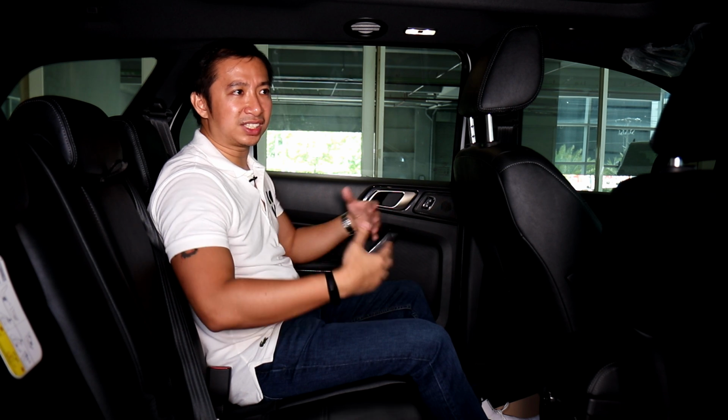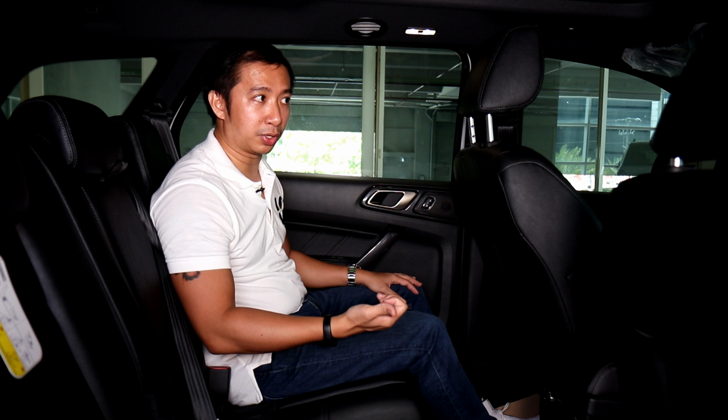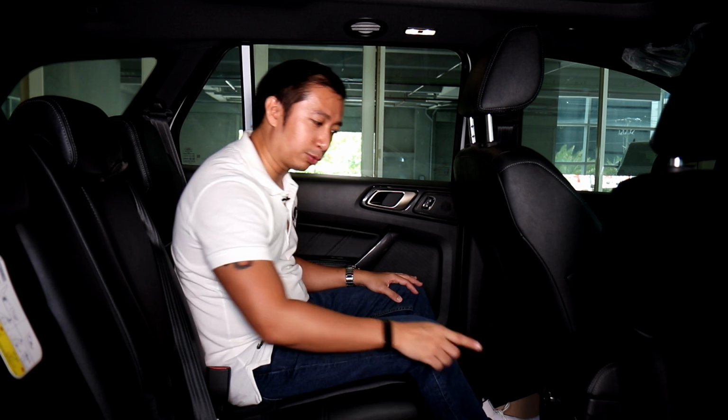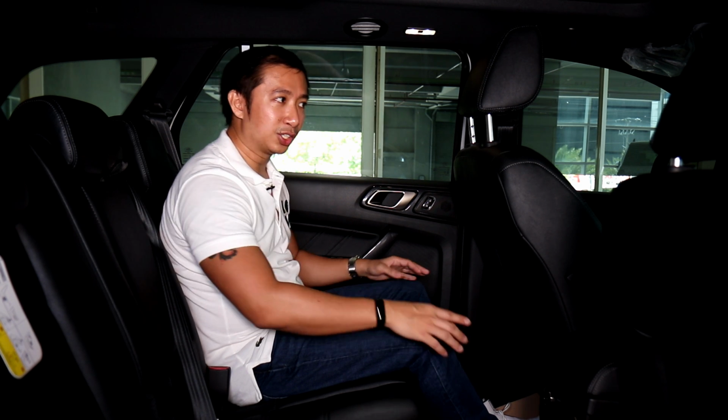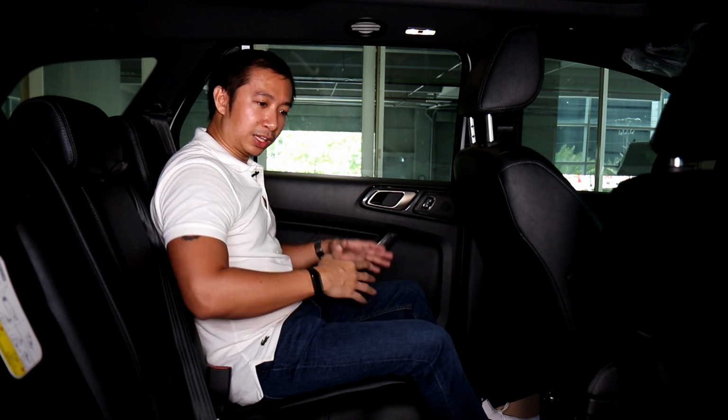The thing is, the Everest is a 7-seater car, so that means the 7th person is, well, the odd man out. Not really, because you've got a 7th plug, and that would be, as I mentioned, the 230-volt outlet that can be found here. So if you're the 7th person, just make sure that you're using a device that could be charged with a power outlet like that. Now anyway, enough with the second row.